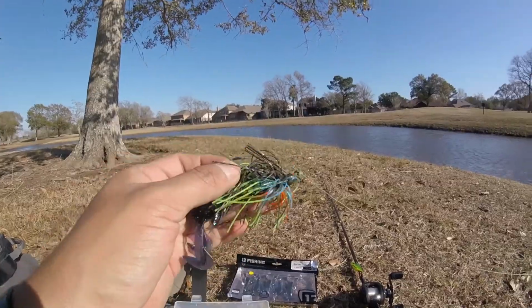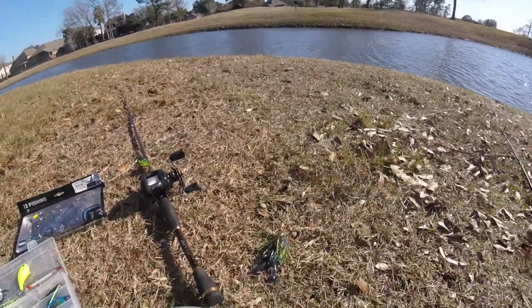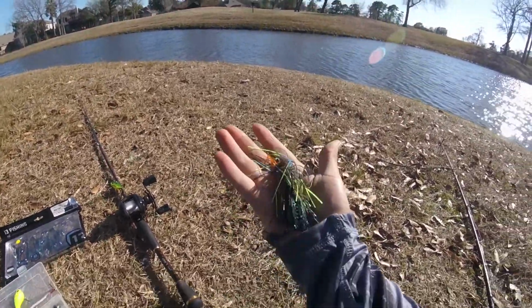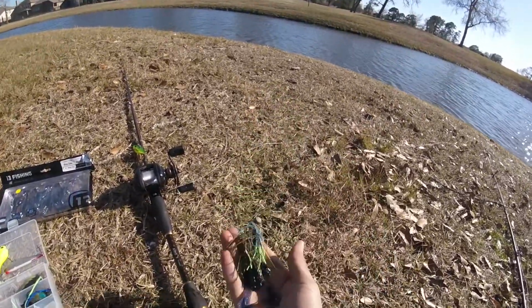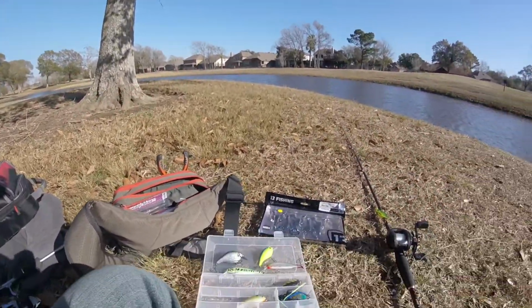I'm glad we caught that one bass. It would have been a skunk today, which is still fine. I mean, we came out here, we tried to catch them, and if they don't want to bite, they're not going to bite. You can try so many lures, and tough days are tough days. What can you do? You can just keep trying different lures, many lures.